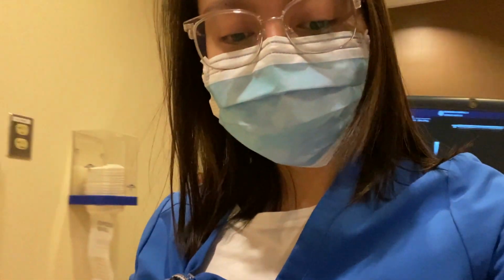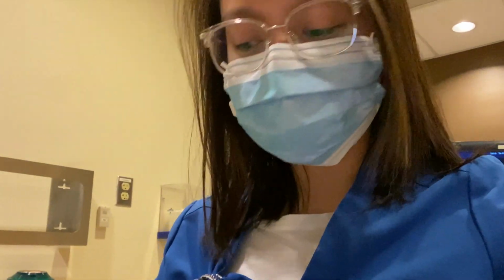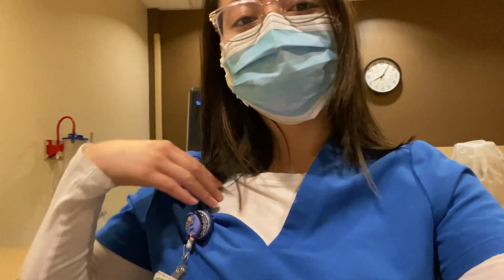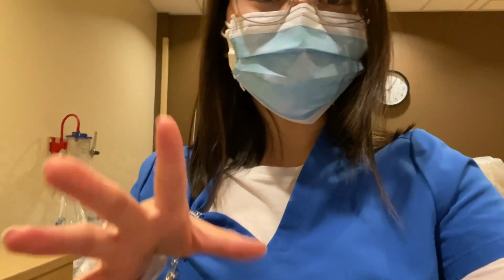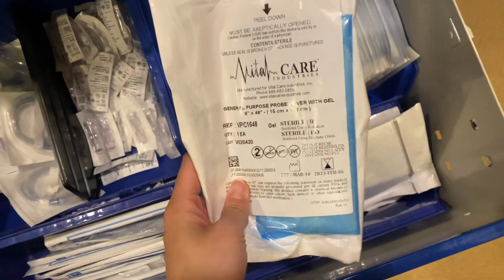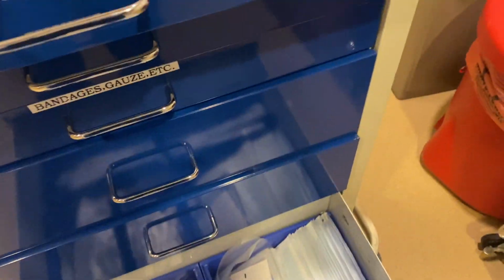All right guys, so my first procedure that's coming down is going to be a thoracentesis. So we have to get everything ready for the thora, which is to remove fluid from the chest area that's around the lungs. So let's show you what the supply cart looks like. So what we're going to need is, we have some probe covers here. So we'll get one of those. We'll get one of these. This is to keep the field sterile. Some plastic covers. This and this, and we need this pen.